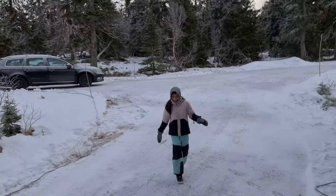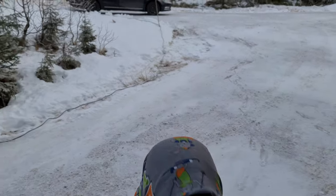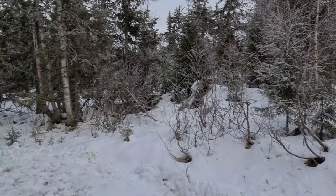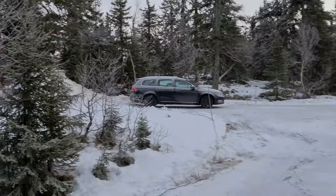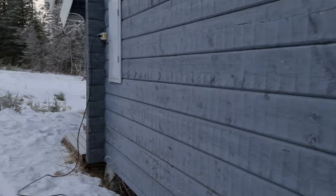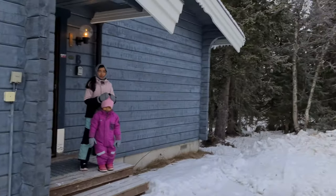So we're going to go to the skiing mountain. We will try to ski a little bit and have some lunch and rest and then ski. Then drink some coffee, rest, ski, and then we come back. I will see how much I can capture today. But I just wanted to show you how it looks from here.